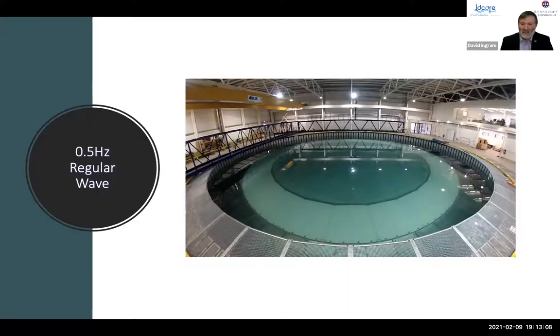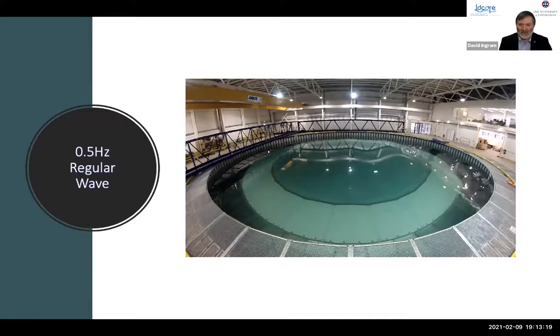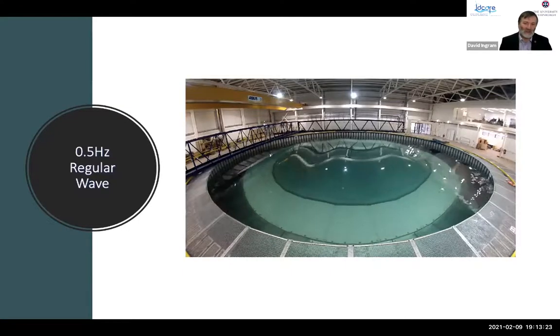And what this video is going to show you is a low frequency monochromatic regular wave propagating across the tank, starting with very still, very clean water. And this is the most difficult thing to do in a circular tank, because if there is any phase difference between the individual wave makers, then those long crested waves would not be long crested. And if there was any significant reflection, you would see the reflections in that animation.